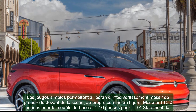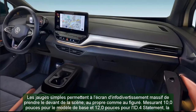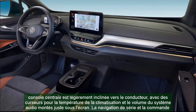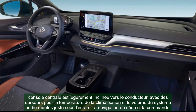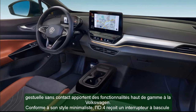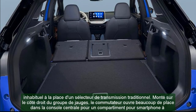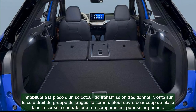The simple display features 3 reconfigurable tiles that show the most important information, with the battery's state of charge and range shown underneath. Touch-sensitive controls on the steering wheel provide inputs for the instrument cluster. The simple gauges allow the massive infotainment display to take center stage, literally and figuratively. Measuring 10.0 inches for the base model and 12.0 inches for the ID.4 Statement, the center stack is angled toward the driver slightly, with sliders for the climate control, temperature and audio system volume mounted just underneath the screen.